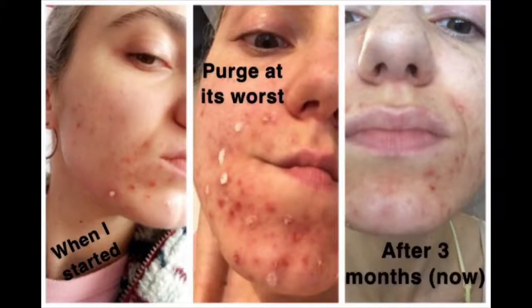For the moment, I would definitely say that I've gone past the purging phase because my skin has been stable for, I would say, 2 to 3 weeks. And I will put a picture in the video now so you can also see. If you see a picture of how I used to look at the beginning and how I look now, I mean, you can also look at me and see how I look now.